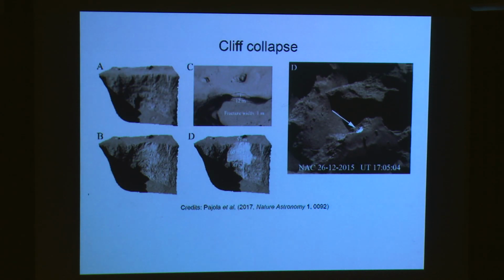Now, these cliffs are not static features. They are evolving over time. And we were fortunate enough to see this happening before our eyes, literally. So a big piece came off in what we call the Aswan cliff. And you can see it here. It's a big white feature in the middle of a much darker part of the nucleus.